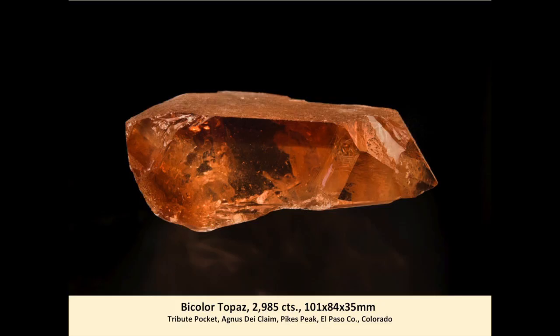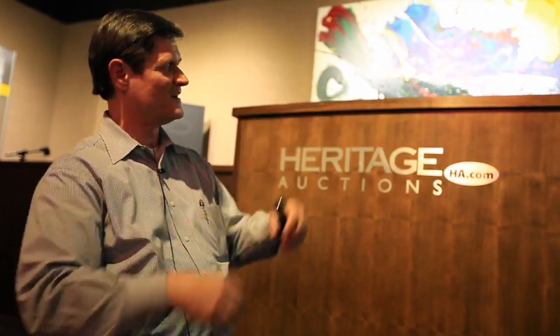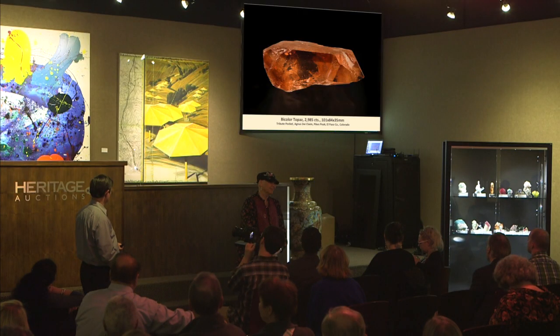You can see that color banding. That's literally what the crystal looks like, with this dark sherry red band across one side. It's absolutely transparent end to end with a black background. We're looking at something that is 84 millimeters deep in that direction, so call it 3.5 to 4 inches of gem material all the way across, with a champagne topaz underneath it. It's just an amazing piece.